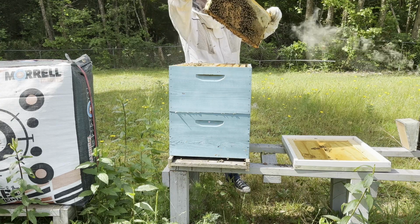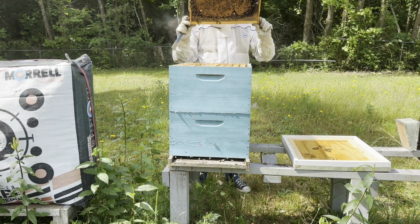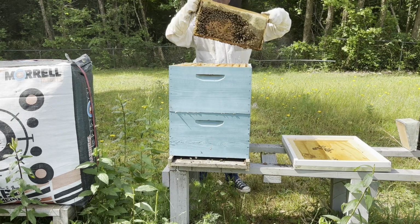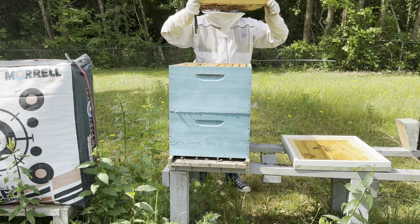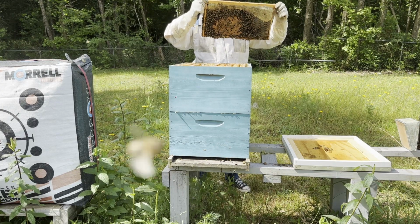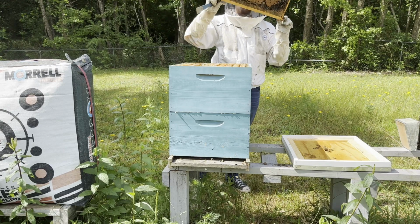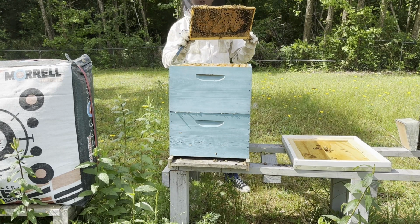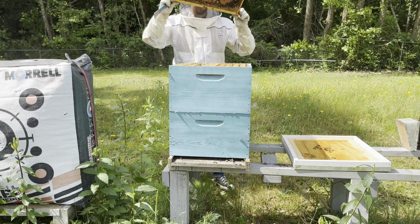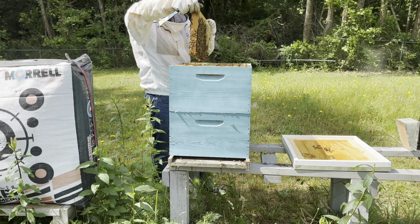All right, yeah, brick a brood, love it, love it. We got brood on both sides there, looking good. I see an emergency cell, nothing laid in it. Oops. And I didn't get a marker yet, but I do need to get a marker so I can mark this queen, just make it a little easier on me.